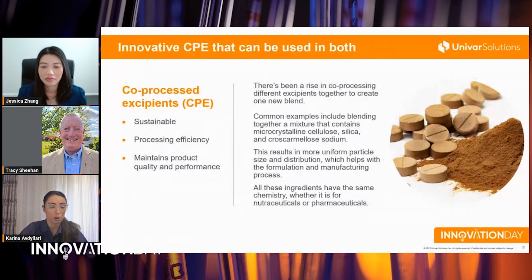Okay, so now on to co-processed excipients, or CPEs. Jessica will go over what they are and how they can be utilized. Yeah, thanks, Karina. So with all that we've discussed so far between me, Tracy, and Karina, one big hurdle is that the more complicated the innovation, the more time-consuming the development cycle is. The more complex the problem, the more time spent, the more money spent. So lately, novel excipients such as CPEs have come to the forefront for many of our suppliers. What does this mean?